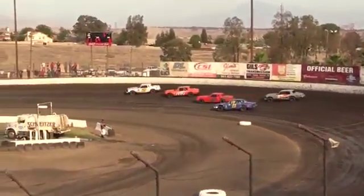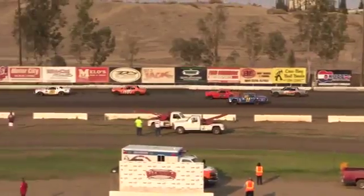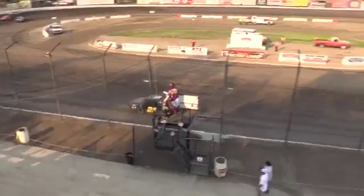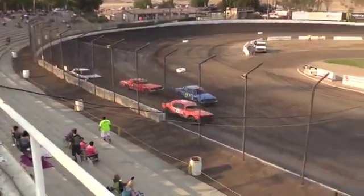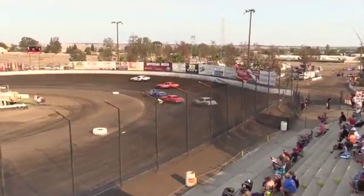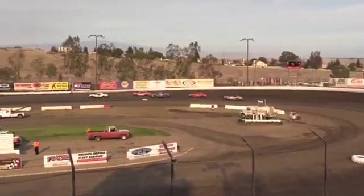I'm so used to calling the number 8 Kyle Yurto, because Kyle used to race out here. Meanwhile, Roger Welch checked out in this one. Look at the rest of the field coming out of the corner. It's a swarm of hobby stogs.